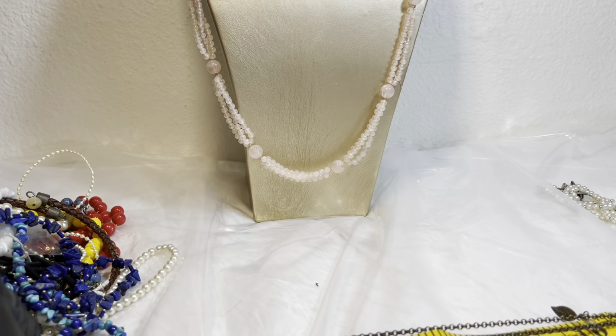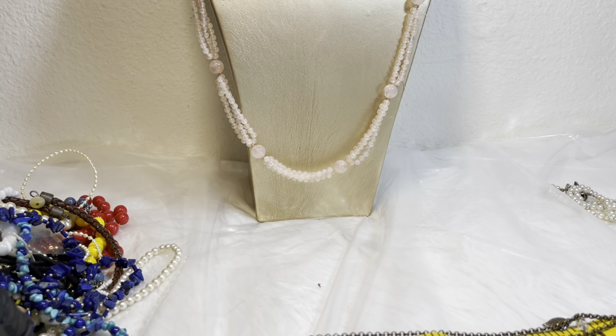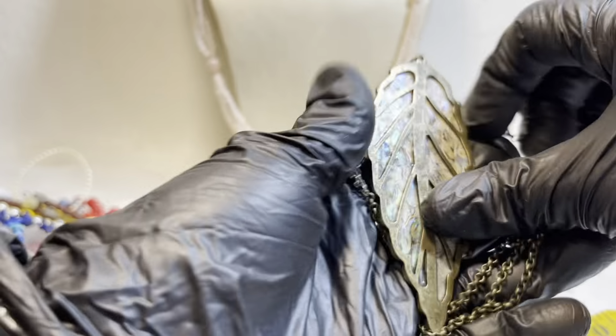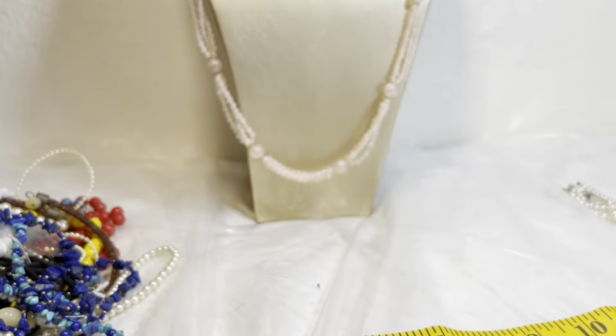So let's see. Before the pendant, it ends at 13, so that's 26. And the end of the pendant is 17. So 34. And here's a good look at the pendant again. I would do 5 on that.